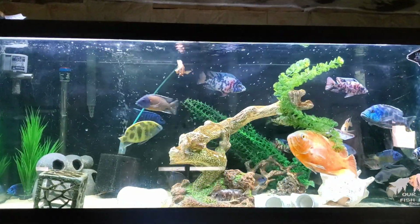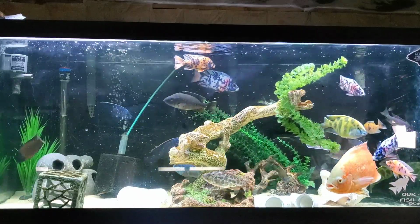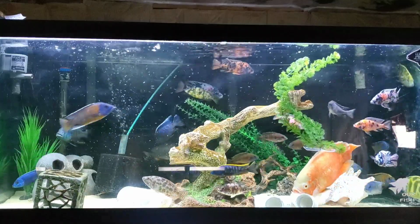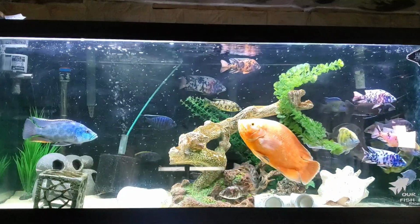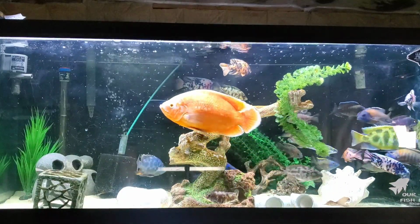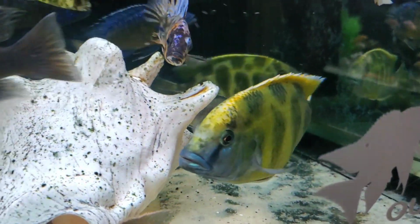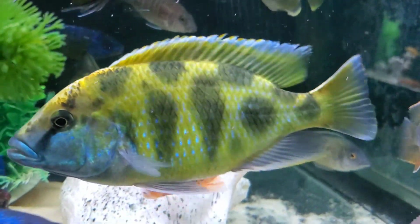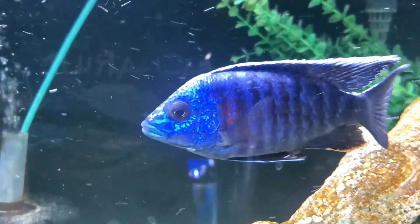Let's go ahead and get started here with this 75 gallon, which was probably one of my favorite tanks in this fish room. What I love about it is the Oscar with African cichlids. Some people might try to tell you that won't work, but it's working just fine here. Now this tank is definitely on the heavier stocked side, but it has plenty of filtration and all the fish seem very healthy. Here's a beautiful Nimbochromis venustus that I just fell in love with and I actually took home as part of our trade.